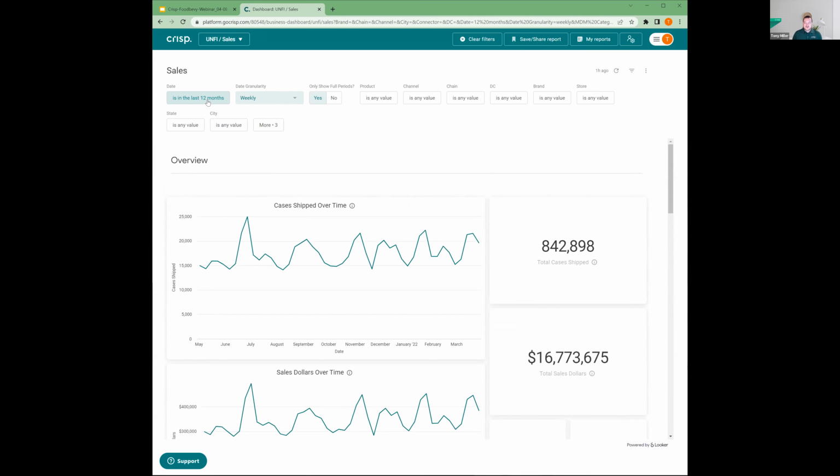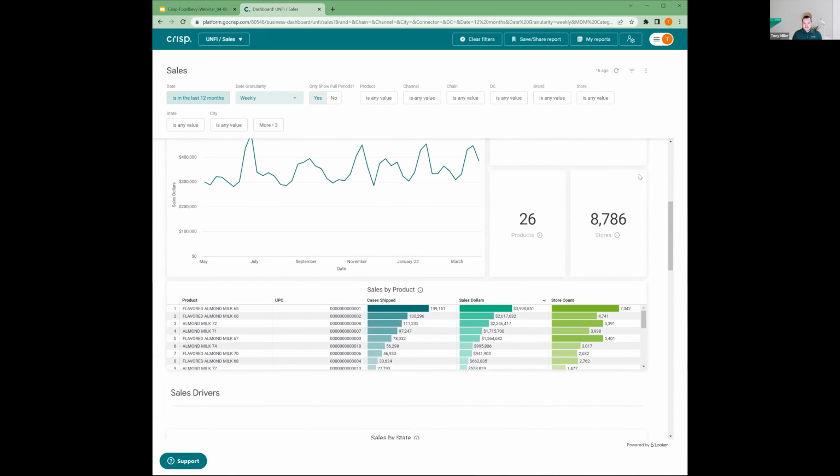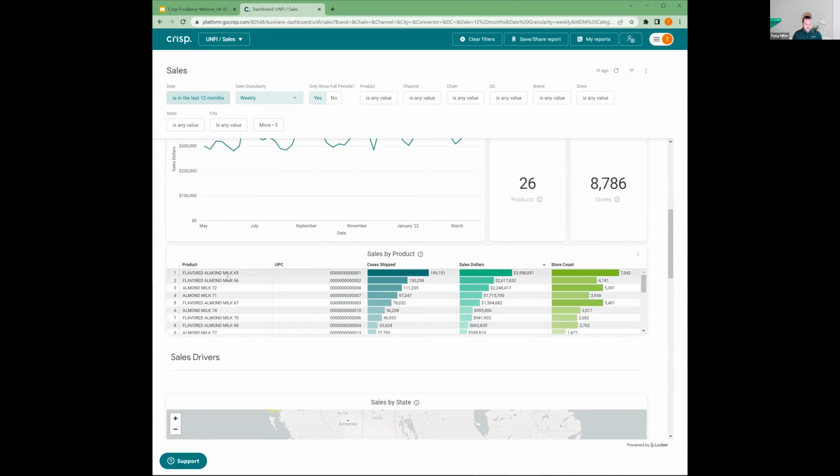But if you want to see the last 13 weeks, the last 4 weeks, or a particular date range, or after a certain time period, because you're tracking post-reset, post-product launch, you can do all of that as well. And then you also have the ability to filter based on product, channel, chain. But I personally think a lot of the power is down here, as you can select different items.